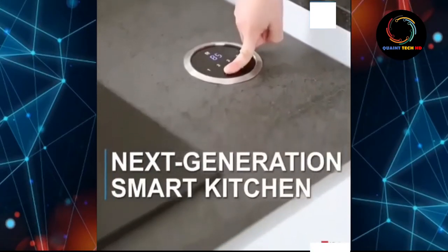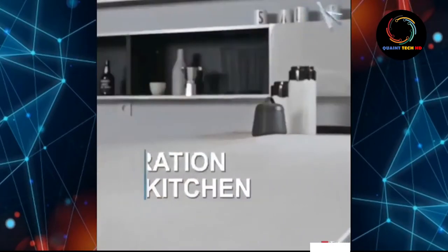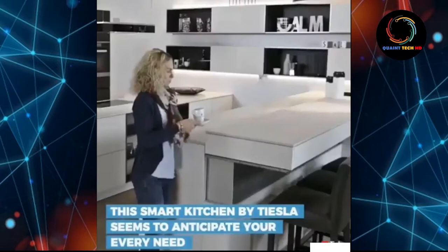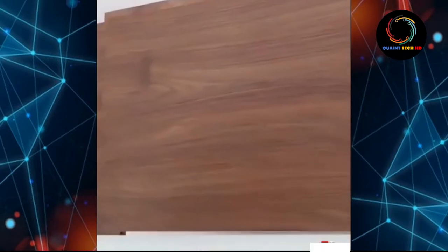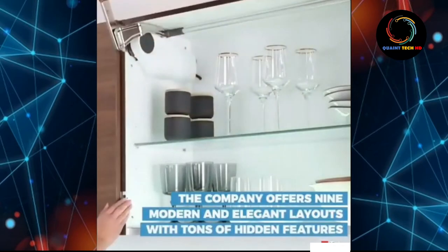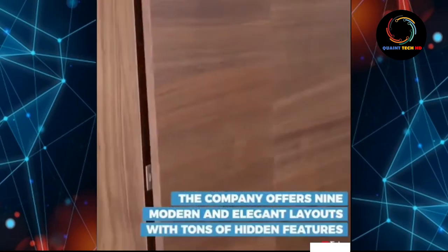Next generation smart kitchen. This smart kitchen by Tisla seems to anticipate your every need. The company offers 9 modern and elegant layouts with tons of hidden features.